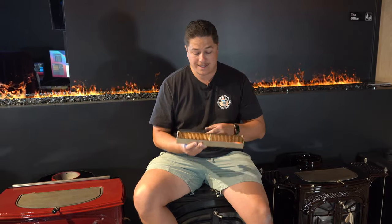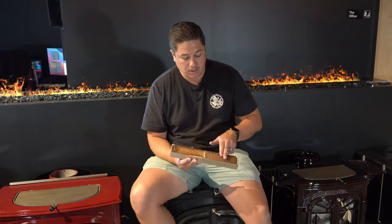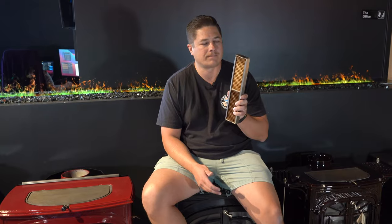What happens is, and the reason these get such a bad rap, is people gunk them up, they ruin them, and then they just take them out of the stove. Well, now of course you're getting terrible burn times, and people think catalytic stoves don't burn well. So that's my little rant there. But it's not that these are less or more maintenance, it's just easier for homeowners to screw it up. And that's the problem that a lot of people have experimenting with these.